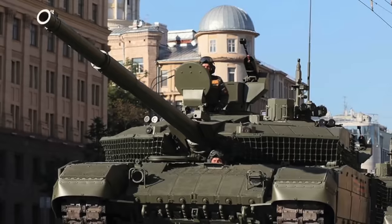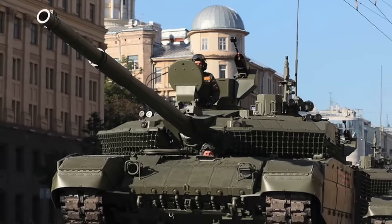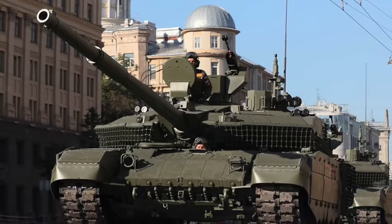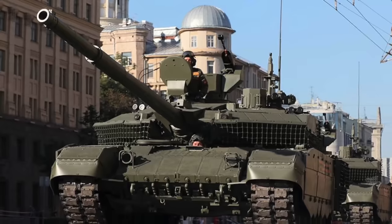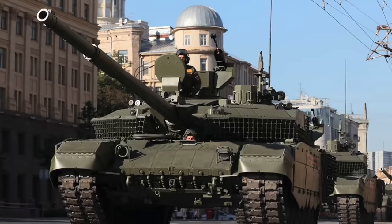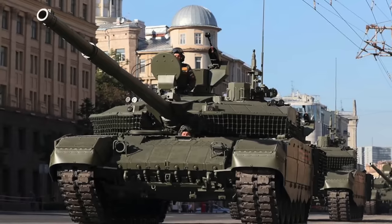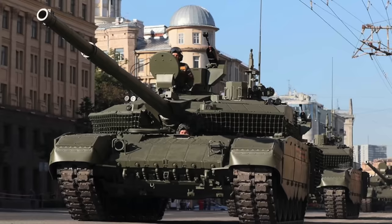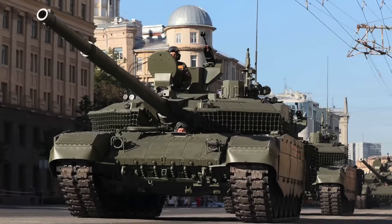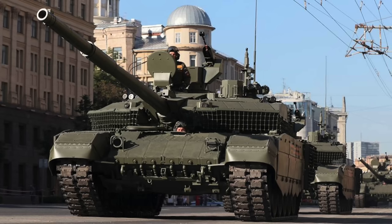The initial batch of production T-90M tanks were only issued to the 2nd Guards M.I. Kalinin Taman Motor Rifle Division of the 1st Guards Tank Army in the spring of 2020. So it's a pretty new machine. Estimates indicate that around 100 of these are currently in service in total. Since the much-hyped but still not serial-produced T-14 Armata main battle tanks are unavailable for combat duties, the T-90M is currently the most potent Russian tank in service.